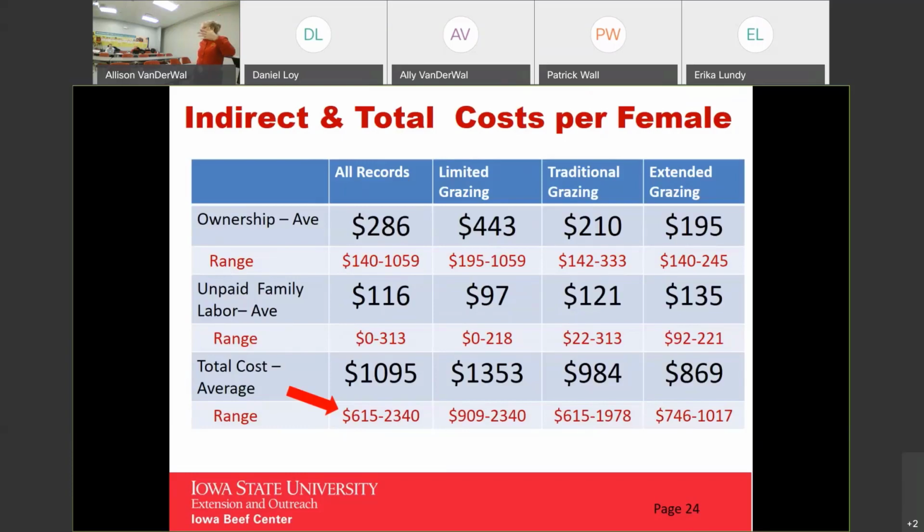Then unpaid labor, what you need to be able to pull out for your family living, based on the hours the cooperators told us they put into the herd. We used $14 an hour. We had a family living cost of $116 per cow. Again, we're seeing variation there, but probably not as much as on some of the other items. So our labor hours didn't show nearly as much difference as some of our costs.